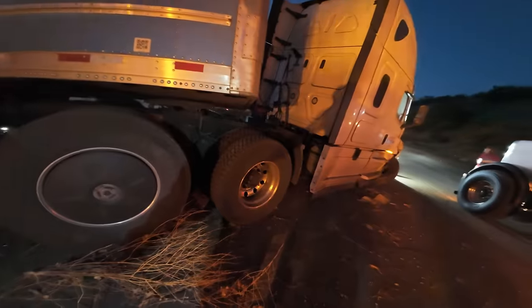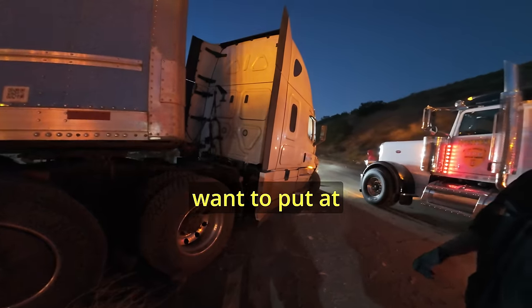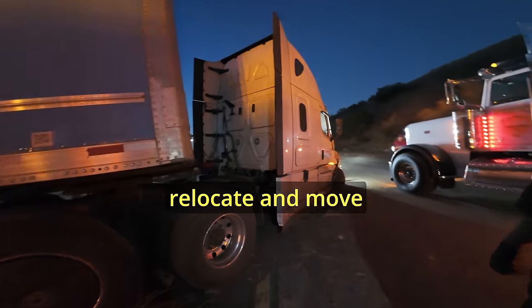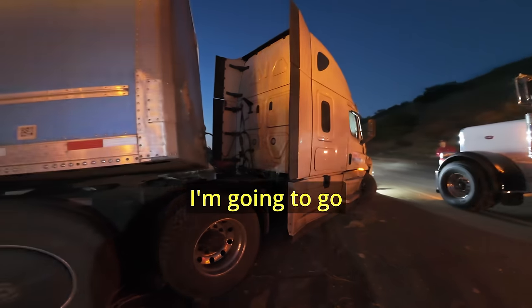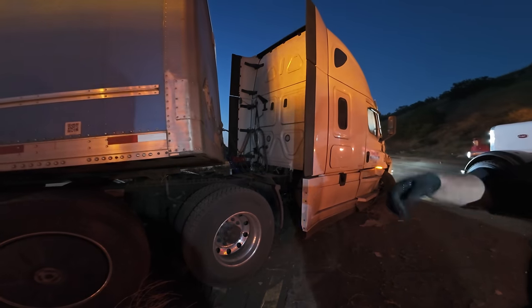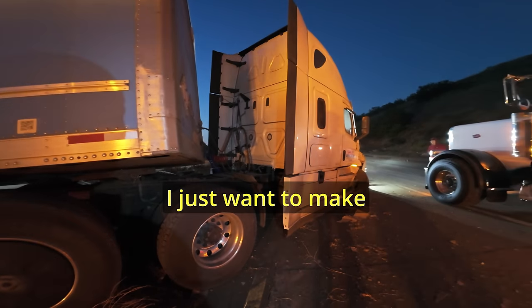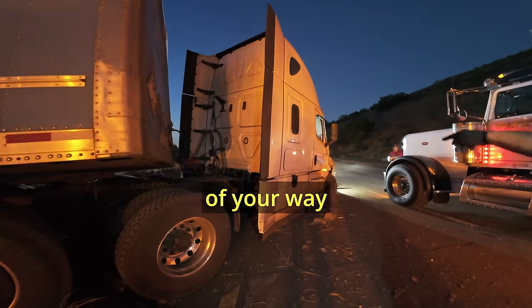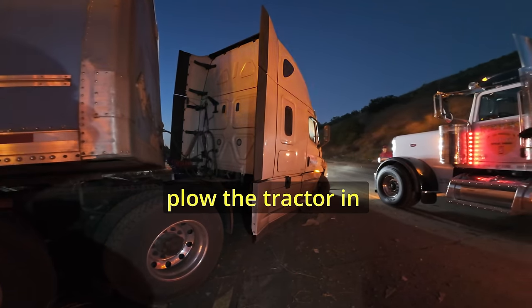We want to put at least a landing here, and then I can relocate and move the trailer after. I'm going to go get 23 for the trailer. Ricardo already removed the drive line and shut the air. I just want to make sure wherever you park, he's going to be out of your way, because he's pretty far out. I don't want him to plow the tractor into your truck.